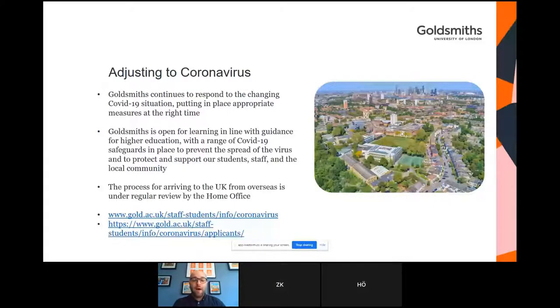We have some links here. Also, if you go onto the Goldsmiths website and type in coronavirus, you can find out lots of information about what we're doing, what your options are, and also the number of cases that we have and things like this as well. All the information is there for you.